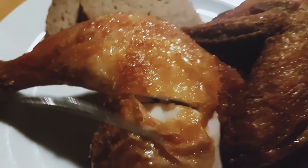So I had a dark beer, which is pretty good, 8.5%. And this chicken has a really crispy outer shell and it's super moist inside.